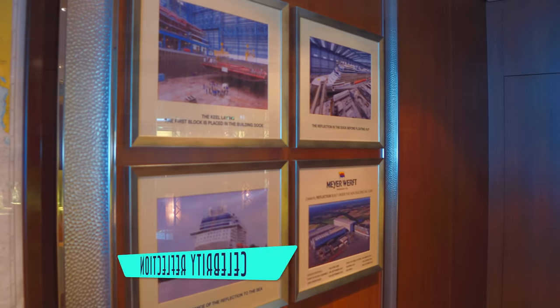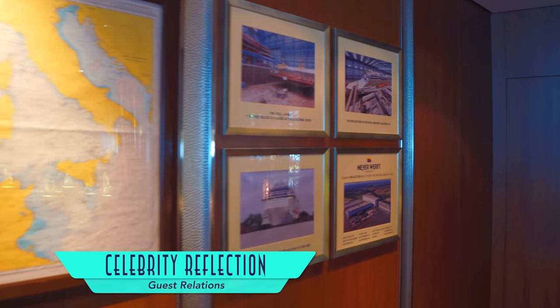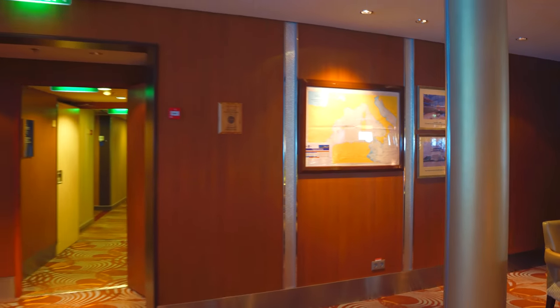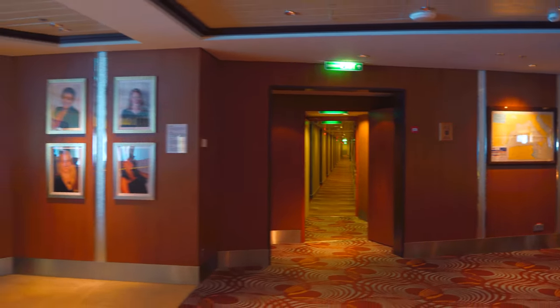As well as guest relations, where a number of great photos of the ship under construction are on display, which is very special to me, since I had a chance to see it being built at the Meyer Wharf shipyard in 2012.